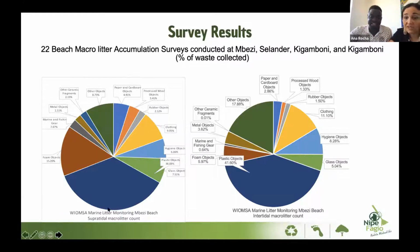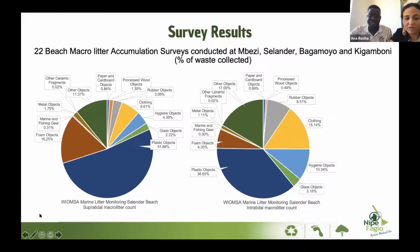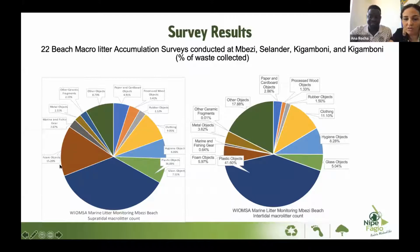That is talking about branded plastic. If you look here, for example, we have phones, and we have marine and fishing gear, which is also plastic. So you have other kinds of plastic that are unbranded. If you count all plastic, including the unbranded plastic, it comes up to almost 70% of all the waste. So about 40% is just the branded plastic.